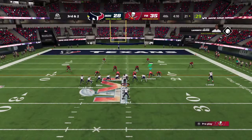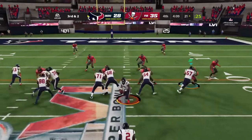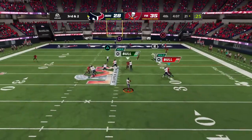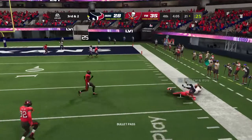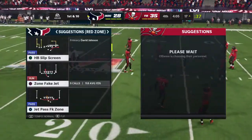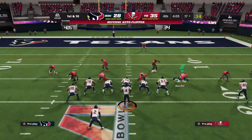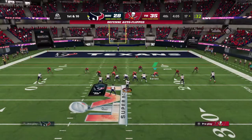The Texans on 3rd down. They've converted 3 out of 5 thus far. This time they face a 3rd and 2. It's complete to Brown, right side. And he'll go out of bounds in the red zone just inside the 20. First time they've looked his way in this game. He comes through picking up the first.